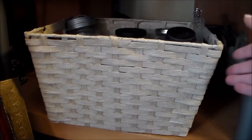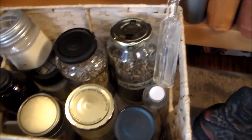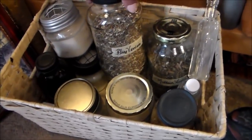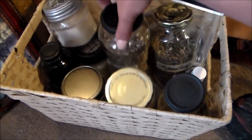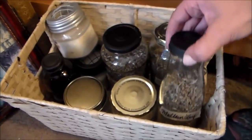And this is really just where I keep some extra candles, tea lights. And then this is sort of an all-purpose storage herbal basket at the moment. It looks like that right now. There is just some overflow. Overflow of blue vervain and mullein leaf. There's some empty bottles, more mullein.